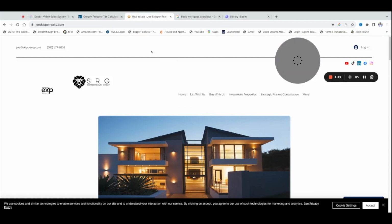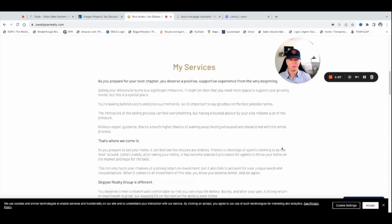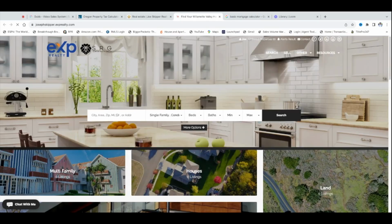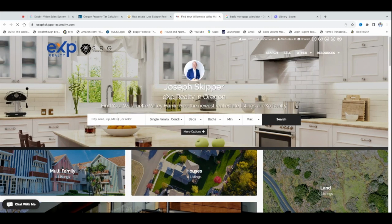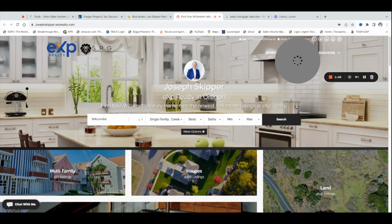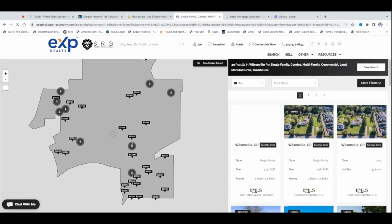And if you go to my website, Skipper Realty Group right here, you can scroll down through this beautiful web page and basically find your new home here. Once this comes up, you'll be able to search for Wilsonville or wherever you would like to look, but let's search for Wilsonville since that's what we're looking at today. We'll just search generically. We'll search everything, and that will give you an idea of different property taxes in different areas.